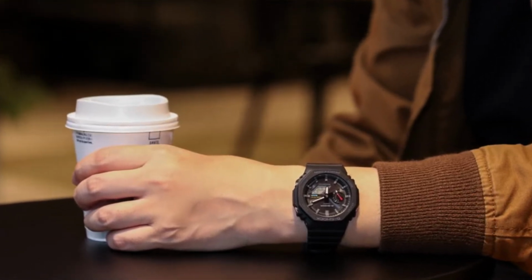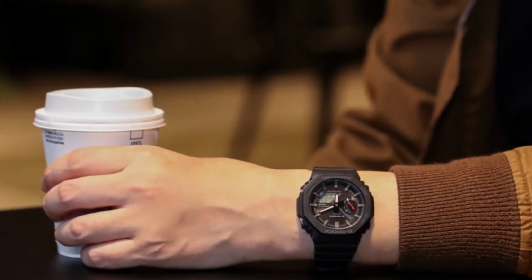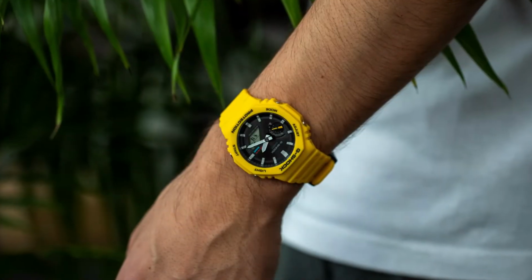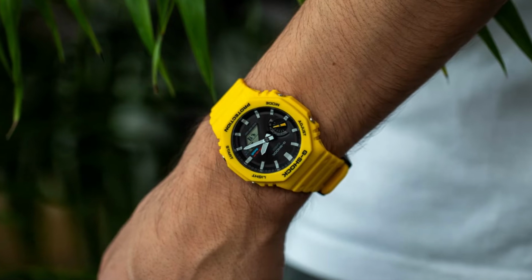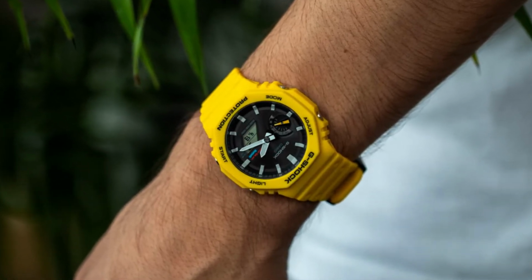The GA-B2100 watch uses the same resin strap with steel pin and buckle closure as its predecessor. As far as construction, the watch is primarily made of resin, with some carbon resin used on the inner case to reduce shock. Carbon core guard structure is visible only on the backside of the watch.